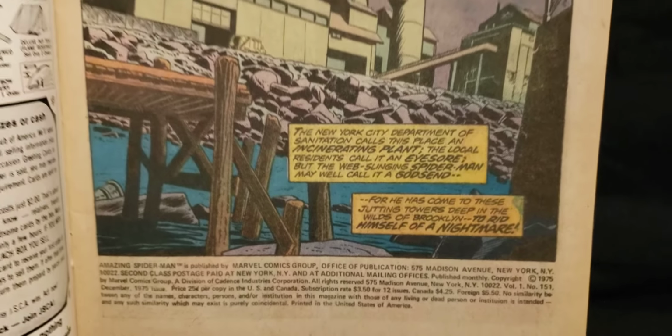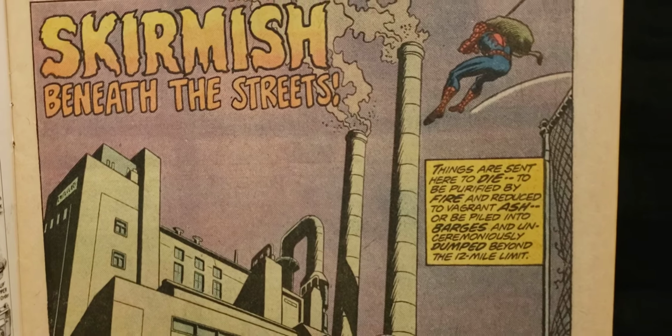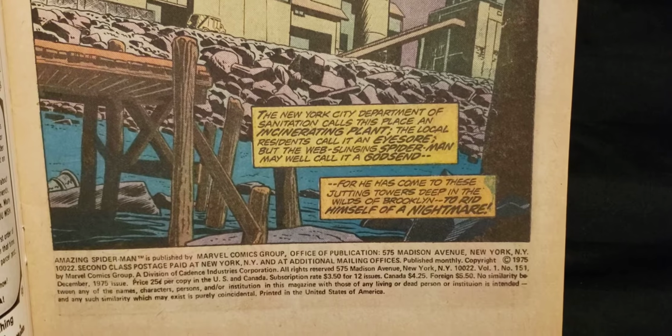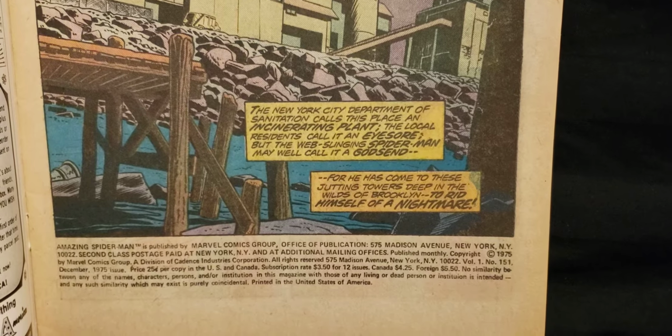Wow. So he's swinging in here. Let's read it. I'm gonna read just a little bit, I won't read it all, just to get a setting of what's going on. I want you to see the artwork mostly. "Things are sent here to die, to be purified by fire and reduced to vagrant ash, or be piled into barges and unceremoniously dumped beyond the 12-mile limit. The New York City Department of Sanitation calls this place an incinerating plant. The local residents call it an eyesore, but the web-slinging Spider-Man may well call it a godsend, for he has come to these jutting towers deep in the wilds of Brooklyn to rid himself of a nightmare."